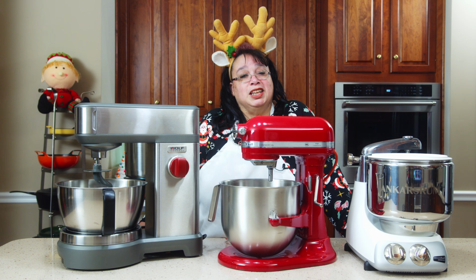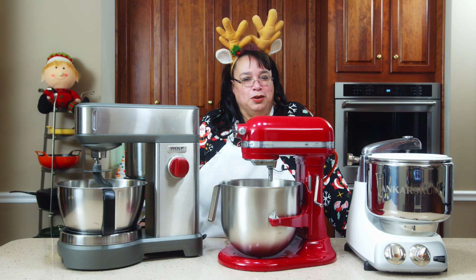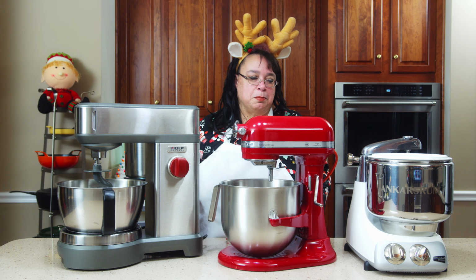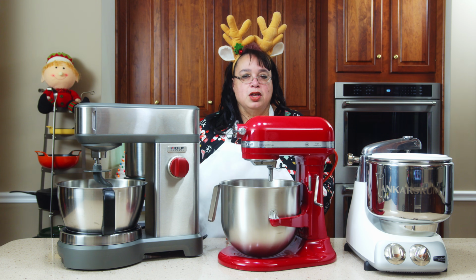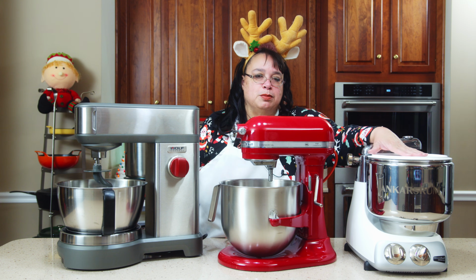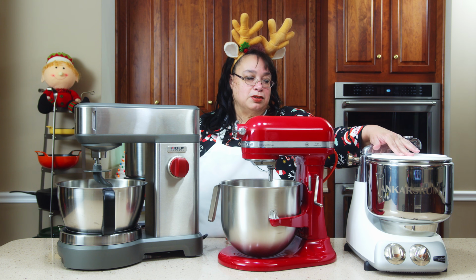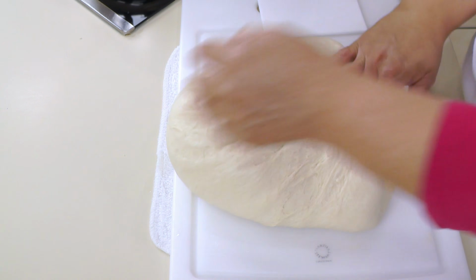So for all my luxury loving cooks, we're in the luxury category, and these mixers are $500 and over, but I would say they're significantly over $500. So right here we have the Ankarsrum stand mixer. This is my baby, and I love this mixer. It is great for making bread. It does a fantastic job.